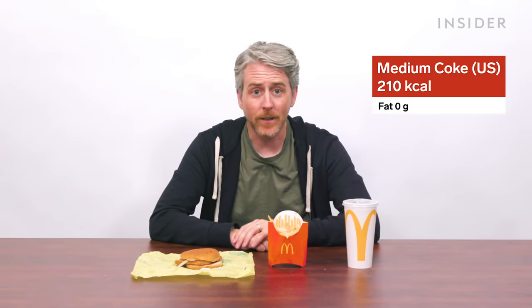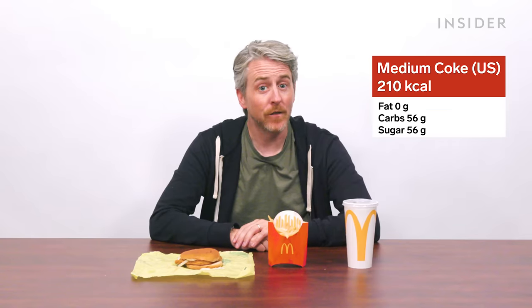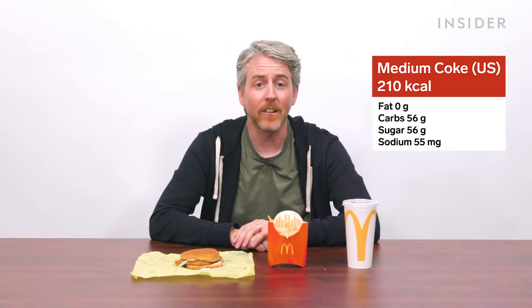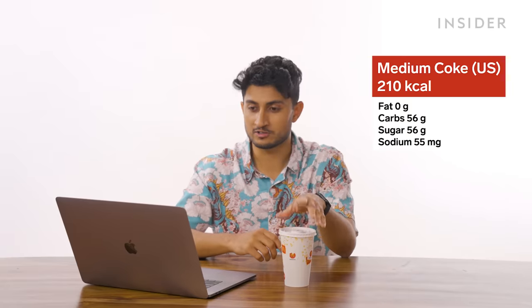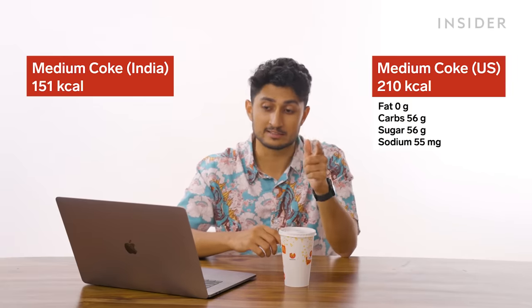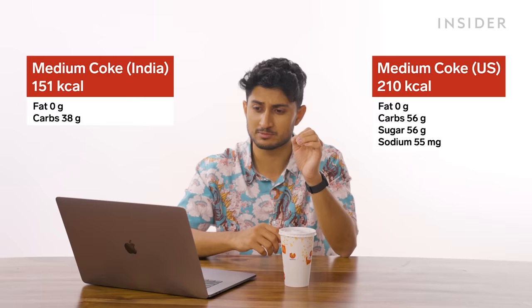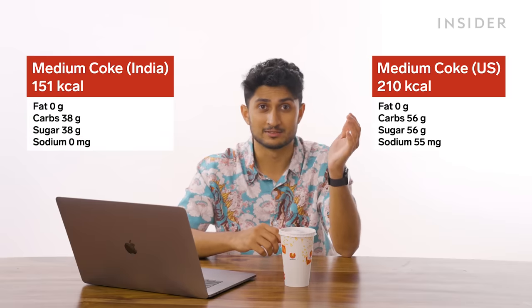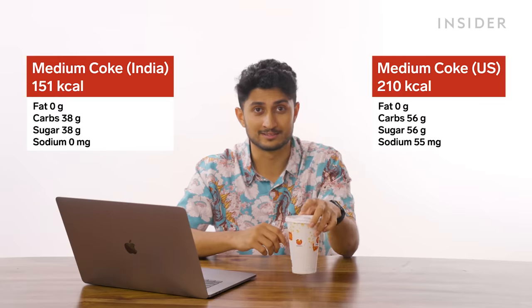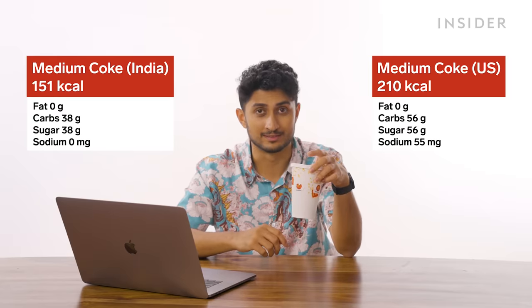And if we add the medium Coke, that is adding 210 calories, no fat, 56 grams of carbs, 56 of those are sugar, and 55 milligrams of sodium. Ooh, a nice salty Coke. We'll do the same. Here in India, one medium Coke will cost you 151 calories, 0 grams of fat, 38 grams of carbs, 38 grams of which are sugars, and there are 0 grams of sodium. But my God, that is a lot of sugar packed in this cup.